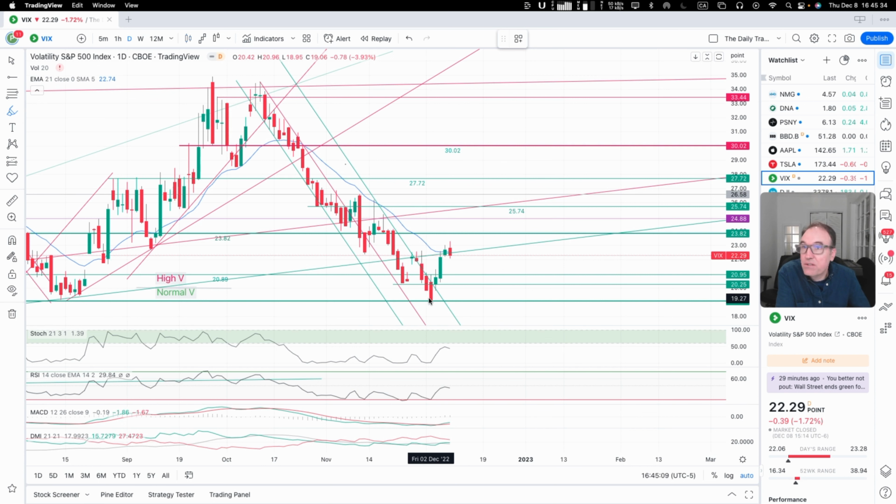We bounced on 1906, our support, like it was supposed to do. A support is supposed to support the price of something, and the price should not go lower than the support. If it goes lower than the support, then something has changed in the market, and this is when we decide to act. We have been bouncing these past couple of days, and now we are pausing a little bit, pretty close to our resistance right here.